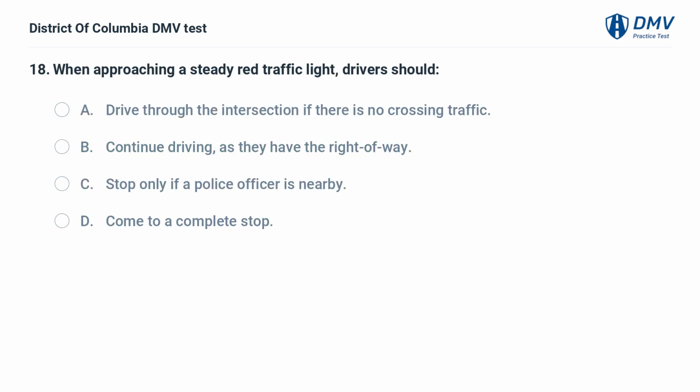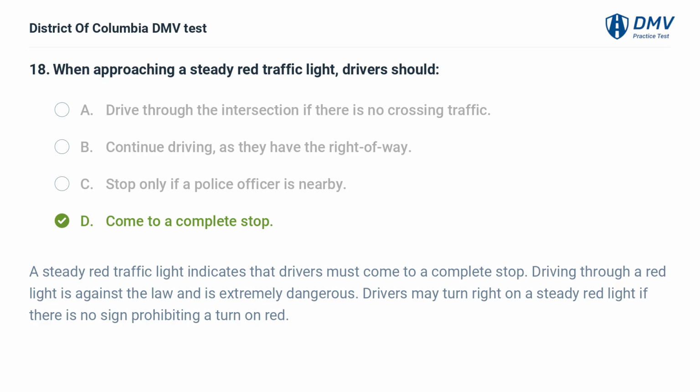When approaching a steady red traffic light, drivers should A. Drive through the intersection if there is no crossing traffic. B. Continue driving, as they have the right of way. C. Stop only if a police officer is nearby. D. Come to a complete stop. D. Come to a complete stop.